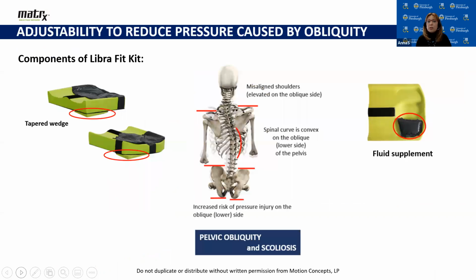We can also look at postures, and we have to think about postures such as scoliotic, for example, when we deal with obliquities. If we have the ability to customize the cushion a little bit, and accommodate or work with obliquity and elevate one side or the other, then we have a higher chance of distributing pressure better and minimizing the peak pressures there. And it could be achieved either with wedges or fluid or other materials that are offered in different cushion designs.